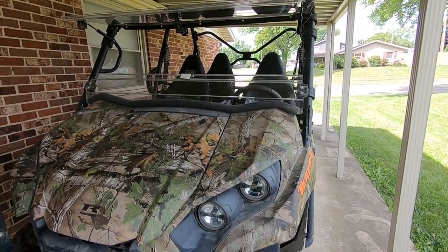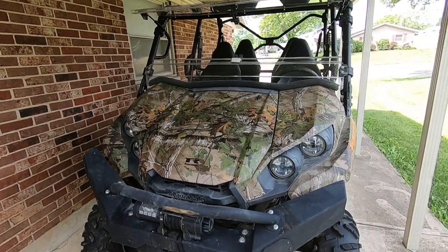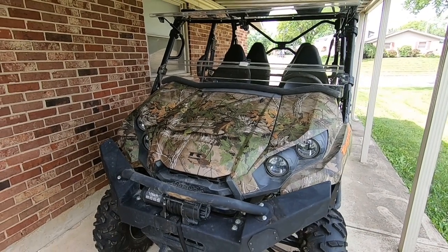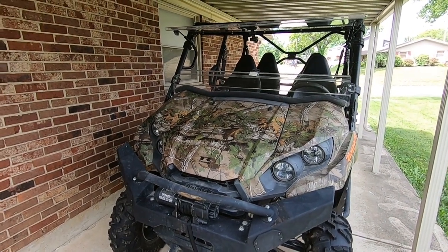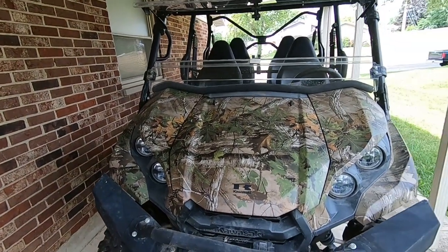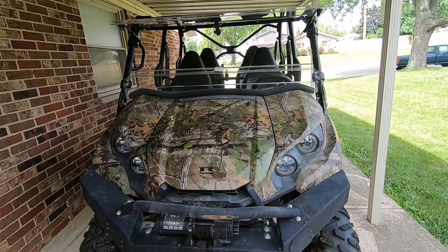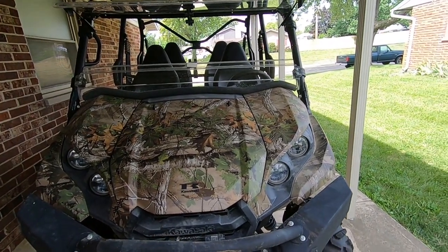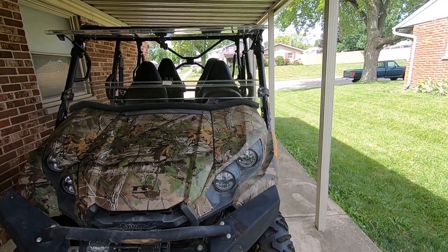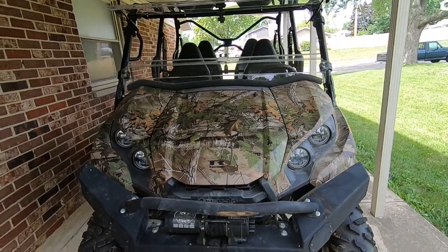As far as the stats and everything I do have on it, this thing currently only has 700 miles on it. So I haven't really got a chance to ride it as much as I would like to. Hopefully I'm going to change that, because I actually have another trip with this planned back to the Badlands in November for their annual Sasquatch hunt. So I will make sure that gets filmed as well.